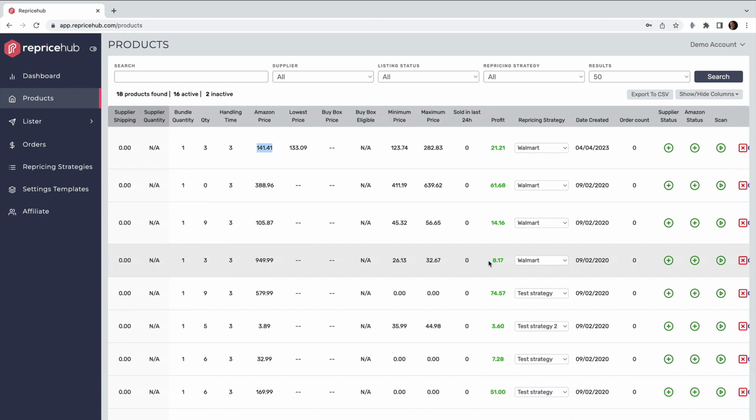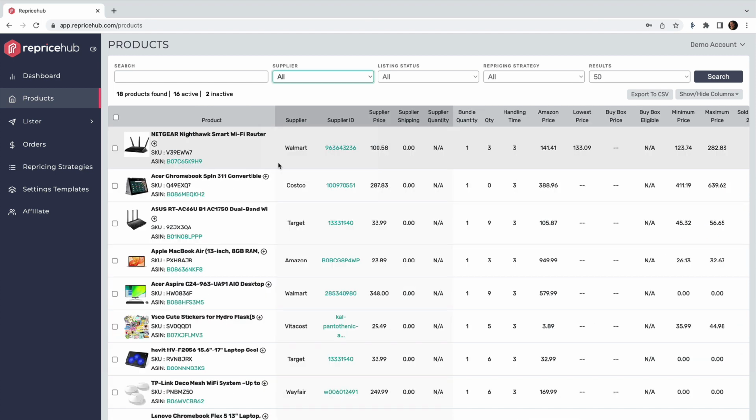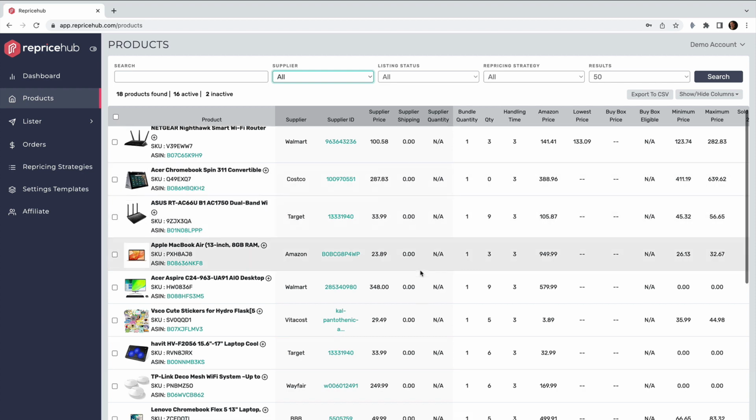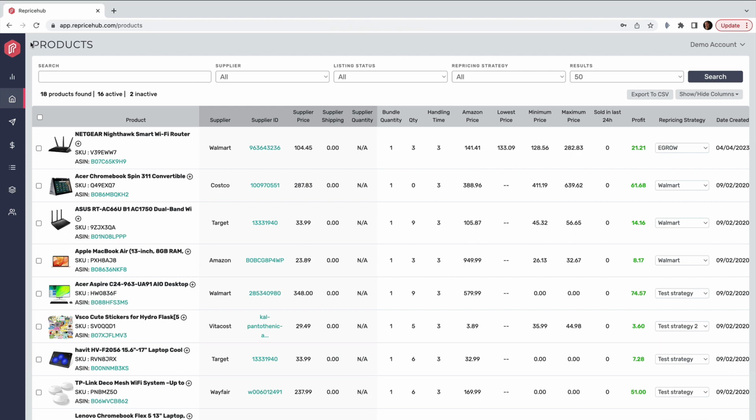And then you can interestingly see how many you're selling in the last 24 hours. This will tell you some are really selling well, some are not selling so well. And obviously the ones that are not selling so well, you're going to consider either editing that listing or just getting rid of that listing and replacing it with a better one. So that's it. These are the ideal ways to use the products list on RepriceHub to monitor what's happening in your products and compare them to see which are doing well, which to get rid of, which to keep, etc. In this video, I want to show you a couple of more helpful things in the products dashboard.